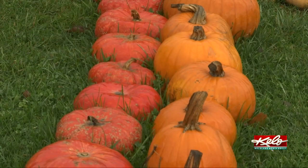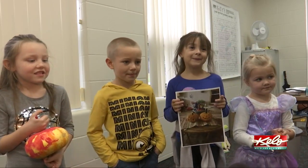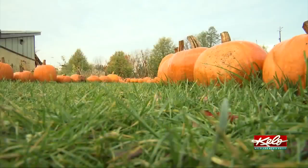It's where we got to see all different kinds of pumpkins, and we got to hold them. And I never got to hold a pumpkin, and it felt so heavy. I love all the shapes, sizes, and colors of those pumpkins.